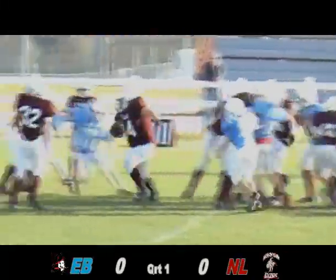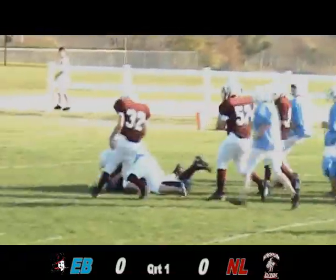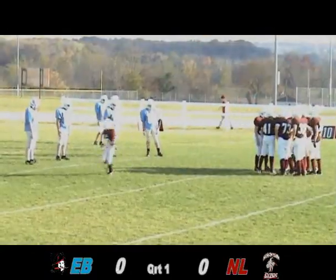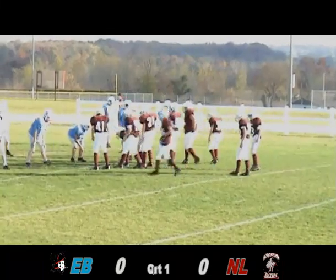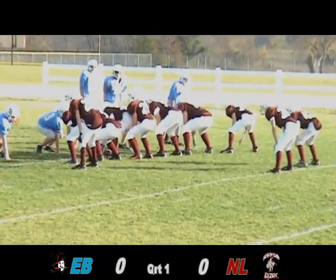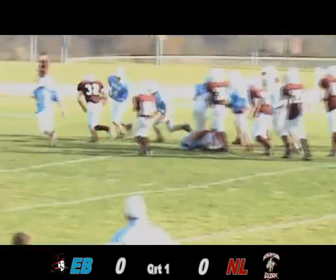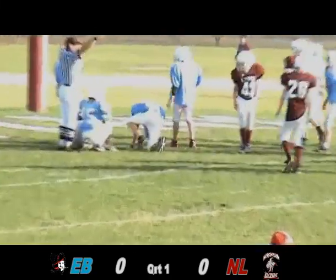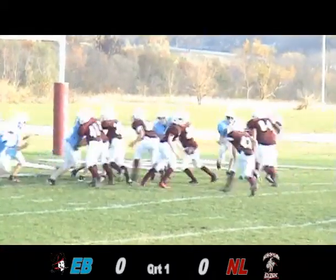The big guy with the ball. Ball came loose, but he got back on it. About a 25-yard gain. First and 10 at the 15. Come on, D. Hit him hard. First and goal for Northland.